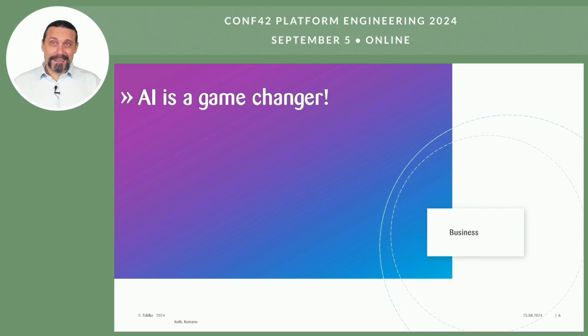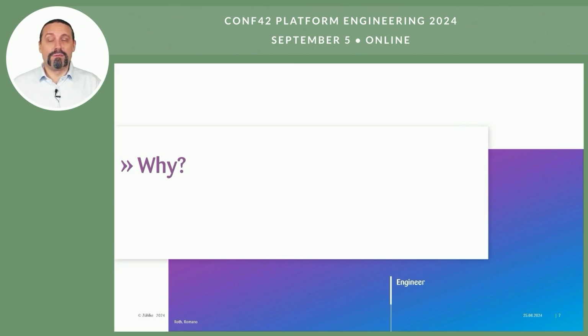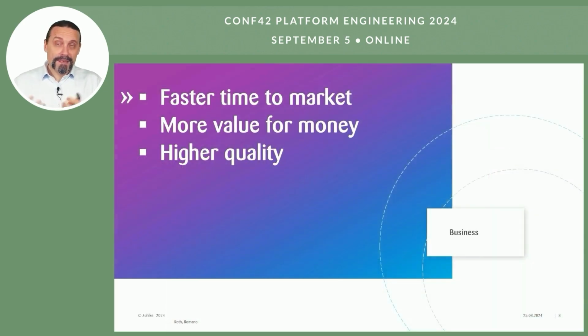And one good thing to do when you get such an ask is to ask, why would you like to have that? Why do you want to have that? What is the root cause of that ask? And usually what you get is the following answer. We want to have a faster time to market. We want to get more value for the money and a higher quality out of it, which then leads to, of course, higher customer satisfaction.